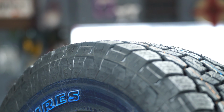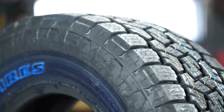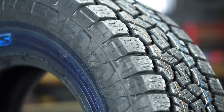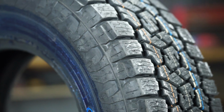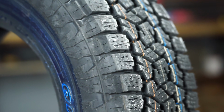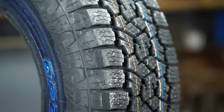So the AT3 to me looks like it would be a great blend of on-road and off-road traction, maybe 50-50, whereas the Falken Wildpeak might have a little bit more advantage there for off-roading, especially once you start getting into some of those more aggressive obstacles, getting into the rocks or mud, or if you're going through deep snow. These are really going to help bite and grip and grab the terrain below.